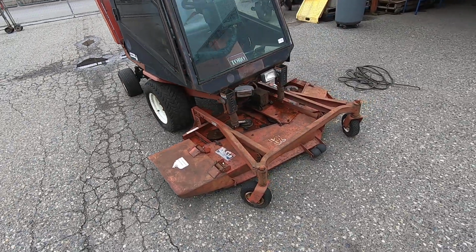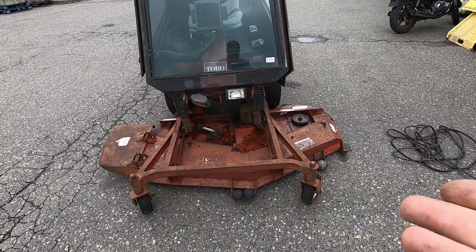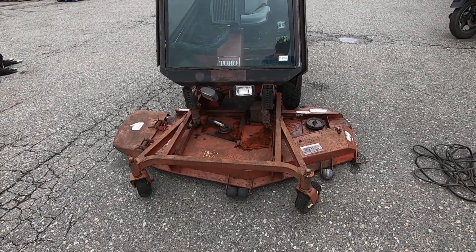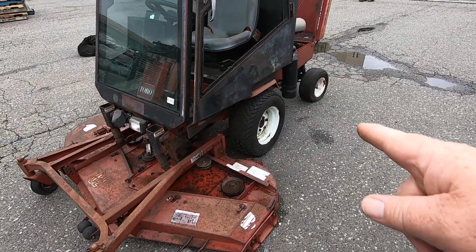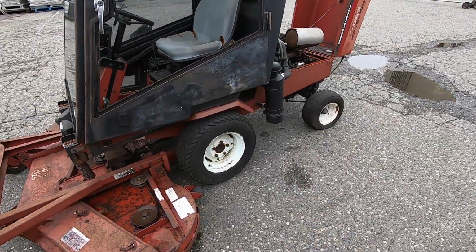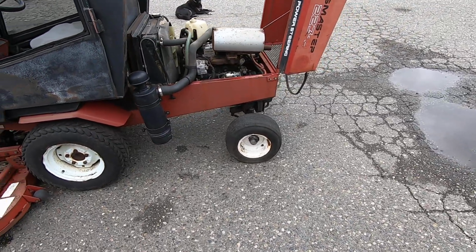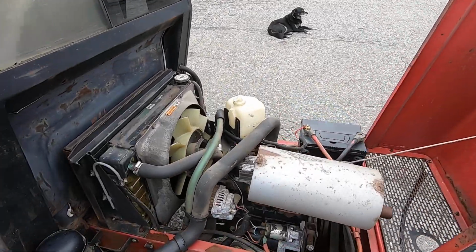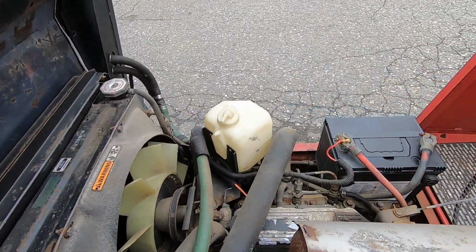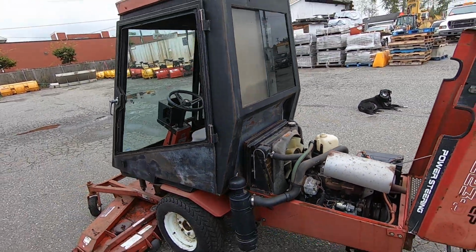Front deck, again, like I said, the PTO seems to engage, but of course, nothing turns because the belt's gone. Again, this front tire here has also got some cracking on it. This rear tire seems to be holding air, but when it arrived, it was flat. So, little diesel, 3-cylinder diesel, I believe. 1, 2, 3 injectors. Yes, so a little 3-cylinder diesel, and it is an older unit.